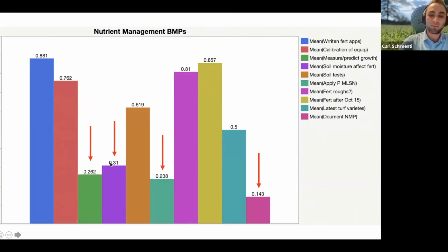Only about 30% of people consider soil moisture when they're applying fertilizer. What does that mean? Well, if we have saturated soils, we're going to want to avoid applying fertilizer then, right? Only about 30% of us are flexible enough in our application regimen to consider soil moisture and maybe move applications around. Only 24% of people apply phosphorus according to MLSN guidelines.